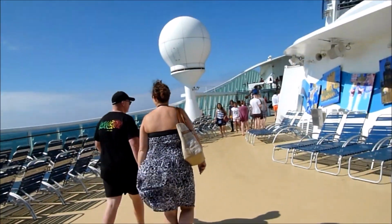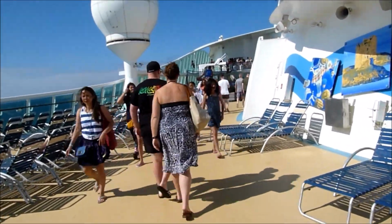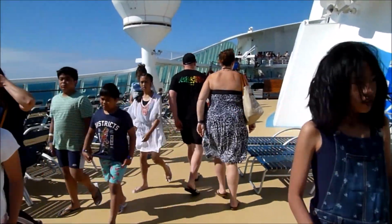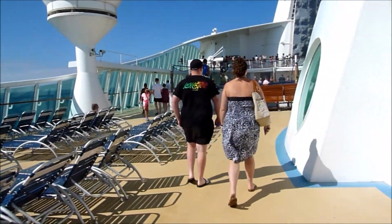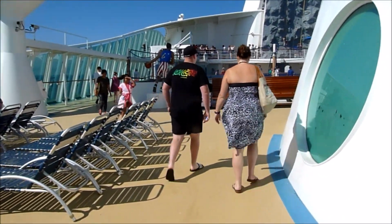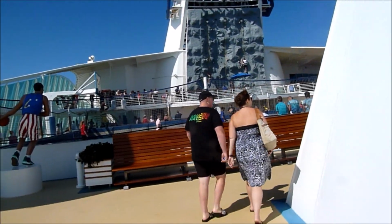Something different, something unique. And I think you do need that. It's very difficult, obviously. They're always going to offer good food. All these cruise ships offer good food. On here is no exception. Another thing that's becoming more increasing on these cruise ships now is this thing.